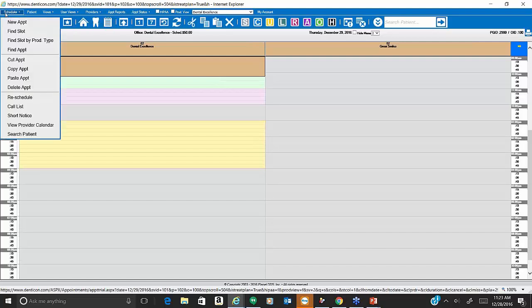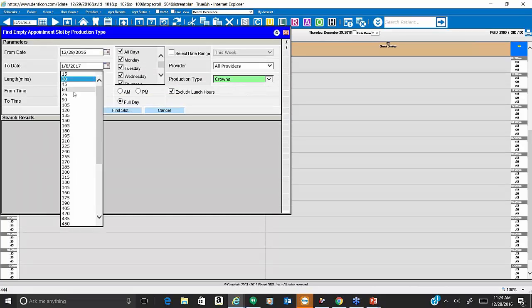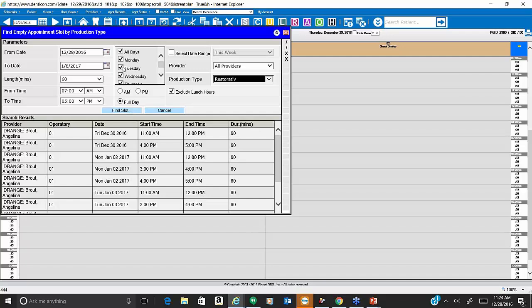Now, we also could use the same kind of function, but looking for particular production types. Same type of parameters that we're looking for, date range that we want, time limit that we wish, or time of the appointment, rather. Do I want to know all my providers? Yes, who are available for a particular type of production, whatever I choose. If I'm looking for an implant production type, for instance, or a restorative type production, I can, again, define whatever dates, whatever times, whatever days that I want to, and there it goes.